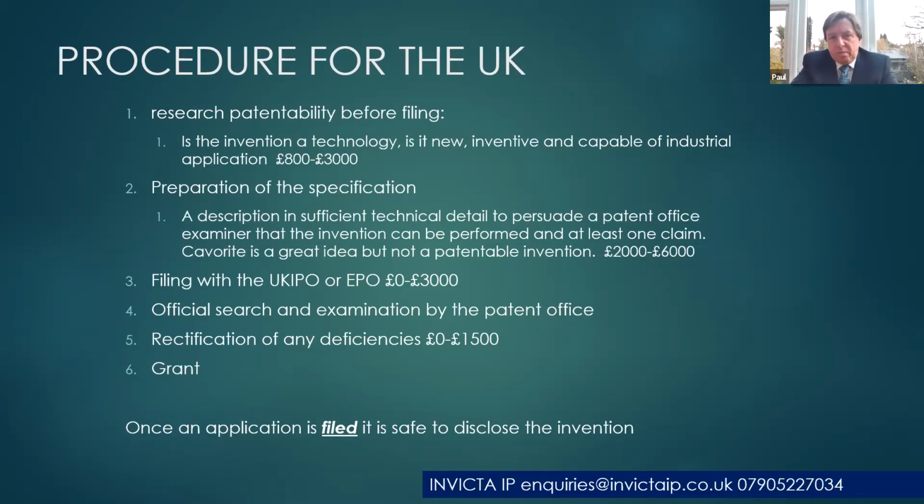Filing can cost anything from nothing whatsoever if you do it yourself. And some patent attorneys, myself included, will prepare a specification for you so you can go and file it yourself. Up to £3,000 to £5,000, depending on precisely how it's filed.